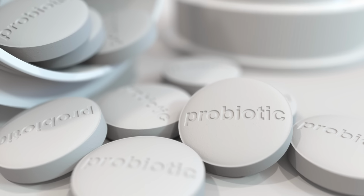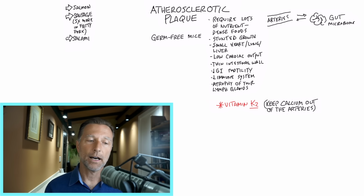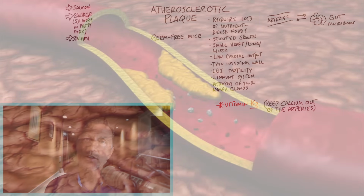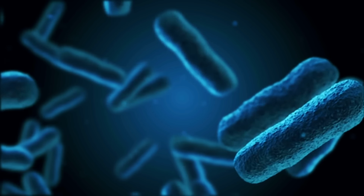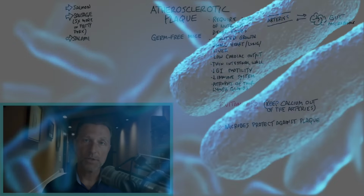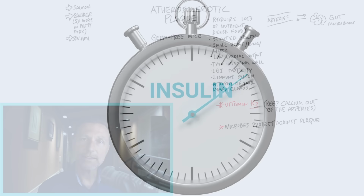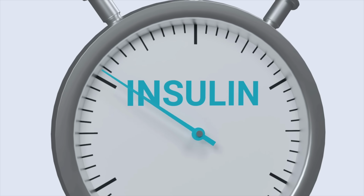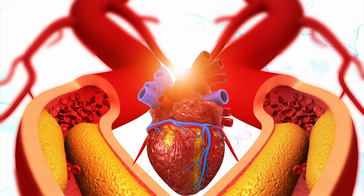But this is what you need to know: probiotics are atheroprotective. They protect you against this hardening of the arteries and this calcium buildup and this plaque formation. Your friendly microbes are your natural probiotics. The microbes in your gut actually can eat fiber from your vegetables and make certain things as a byproduct. And one of the things they make is short chain fatty acids, which basically is a type of fat that helps lower insulin and helps regulate your blood sugars, which can also help decrease the inflammation in the arteries.